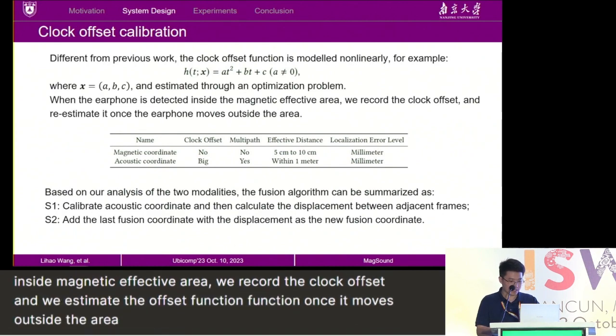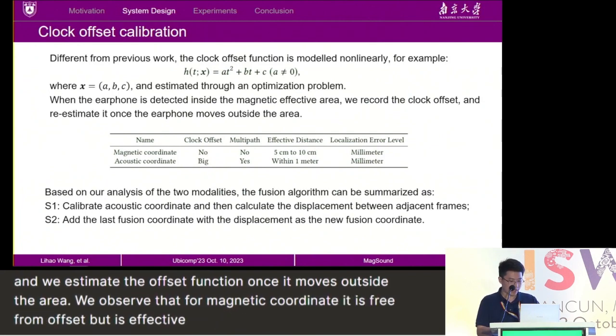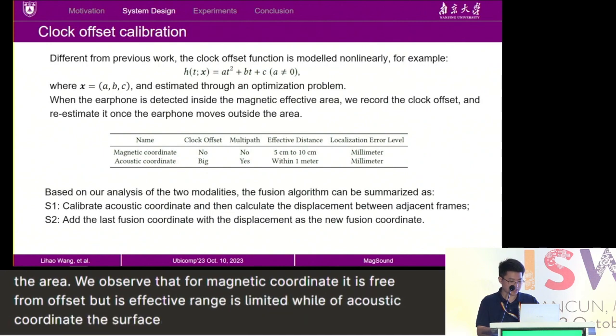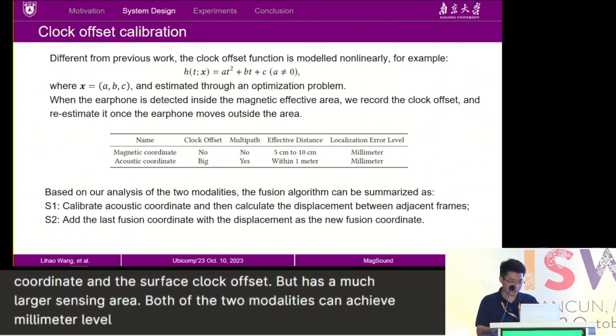We observe that for magnetic coordinate, it is free from clock offset, but its effective range is limited. While for acoustic coordinate, it suffers clock offset but has a much larger sensing area. Both of the two modalities can achieve millimeter-level accuracy in their effective area.